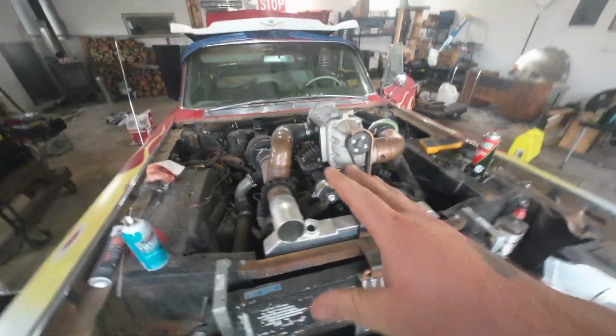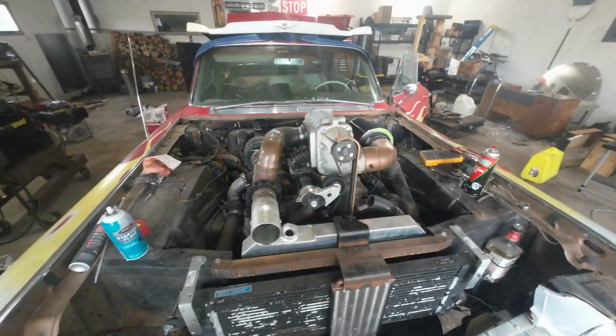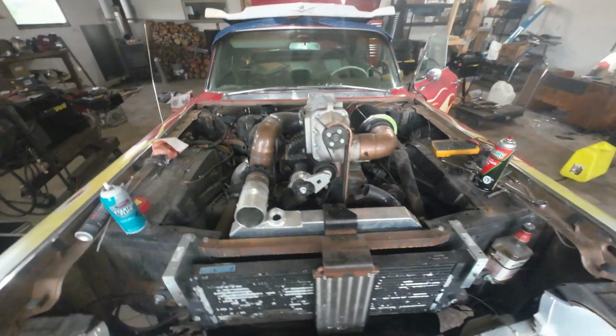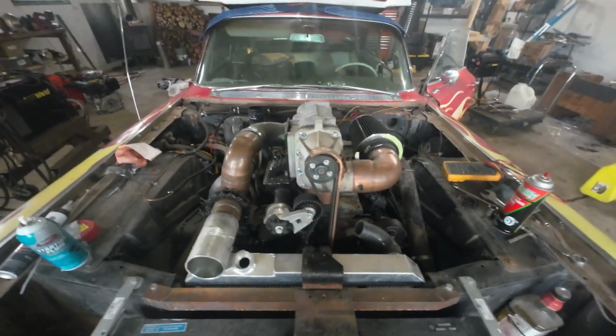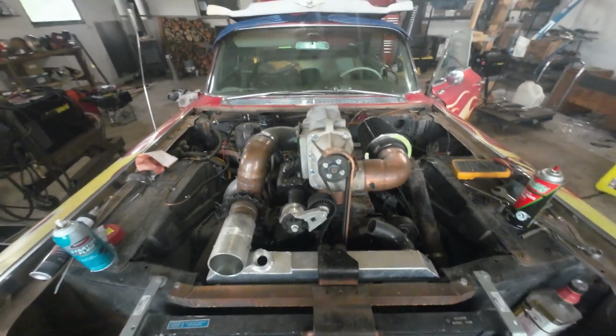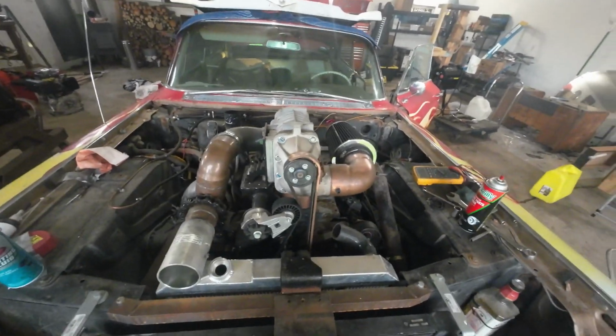I was going to just LS swap this thing, because there's a lot of people that do that. They make great running kits on LSs and new small block Chevys and whatever. Dump them right in there, you could go down the road. And if I'm being honest, that probably would have been the way smarter choice. But by God, that's nearly half as cool as this thing.